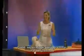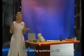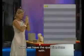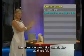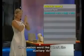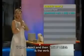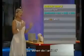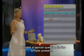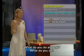All right, good. So let's look at the grammar that we've just used for asking questions. Okay? Now, we have the question form with the question word like when, the auxiliary, do, I, the subject, and then arrive, which is the verb. So, when do I arrive? Okay, that's a typical question in the simple present. Look at the next one. What do you do at work?